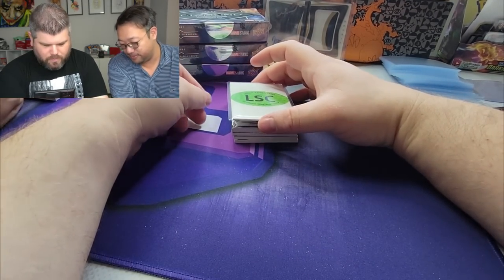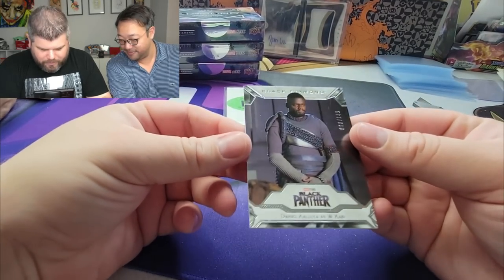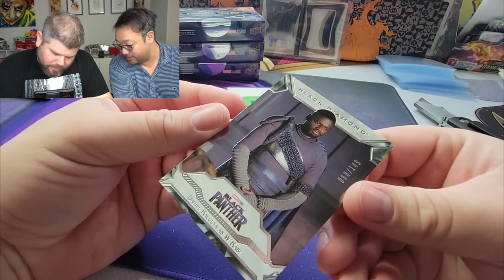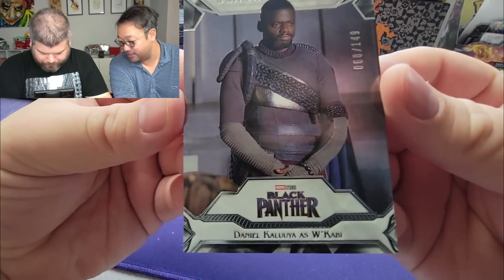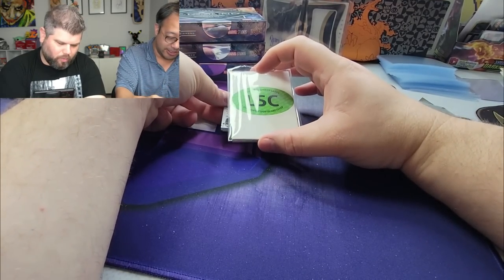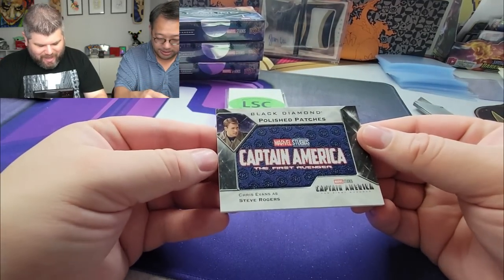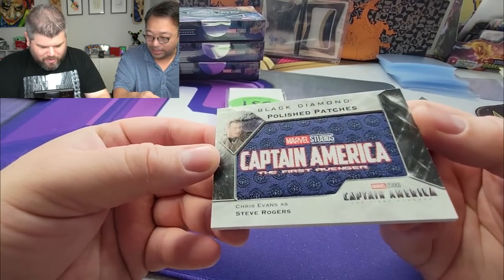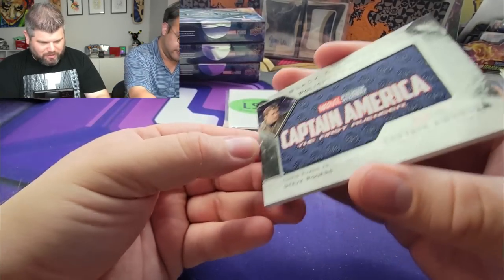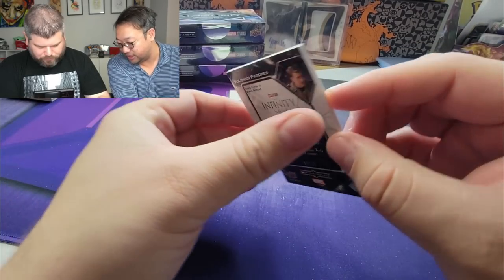Gotcha. Yeah. All right, first card up. Speaking of Black Panther. There we go. Nice little numbered card here at 149. A little black diamond is always good. The diamond. Captain America. Look, Chris Evans and Steve Rogers. Wow. That's a nice card there. Nice little polished patches. Wow, 25 out of 49. That's a nice numbered one. There we go.